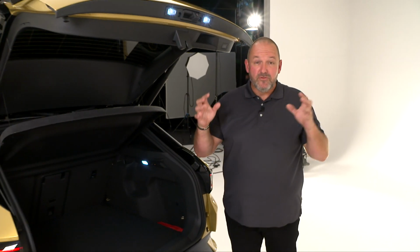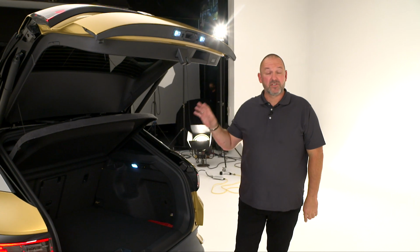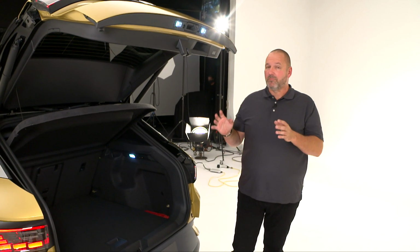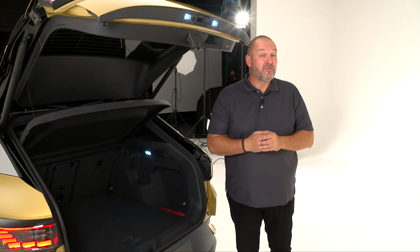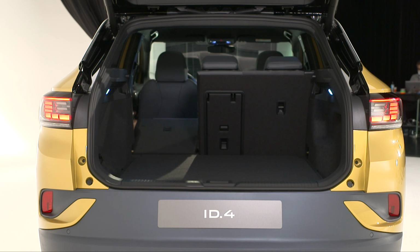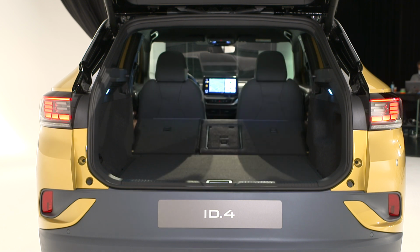Talking about the boot of the ID.4, we really find SUV sizes, because that car features with the rear seats up 543 liters as a maximum, and that sounds a lot, but the Enyaq by the way, offers about 40 litres more. But when you fold down the rear bench, you then find 1,575 litres, which is a really nice number.